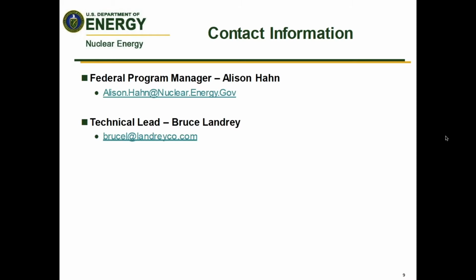Okay, the draft FOA says NSUF 1.2 is lab and university led only. Can industry lead? Yes, we are making that correction. Industry can lead NSUF 1.2.